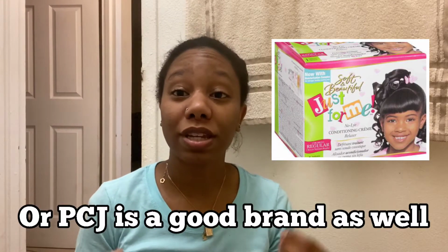Now, if my hair is very tender, I do buy Just For Me, which is a kids perm. Kids perm chemicals are not as harsh as the adult perm. So sometimes if my hair is not very bad and I just want a fresh perm so my hair will be nice and straight, I will get the kids perm. But with the condition my hair is in now, I need this one.